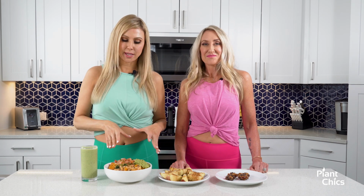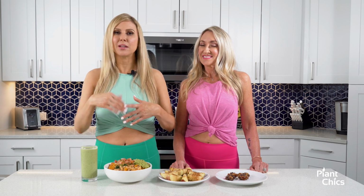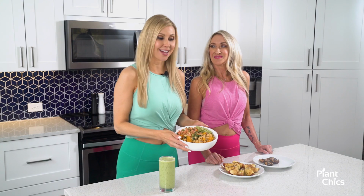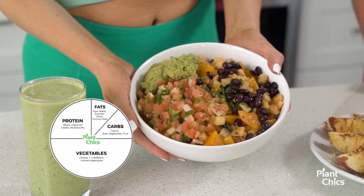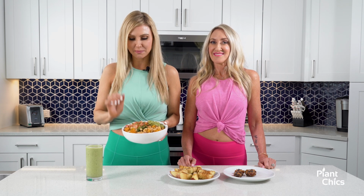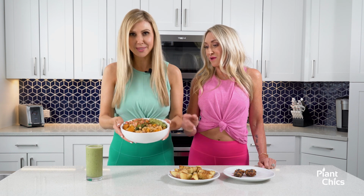Let's move on. Right here, I always say lunches and dinner are interchangeable because when I see a lunch meal or dinner meal, you can eat it for lunch or dinner. You know, leftovers too, it's all good, right? Yeah. This right here is a Southwest bowl. It has potatoes, it has onions, garlic, bell peppers, guacamole, some pico with cilantro, jalapeno, onions, tomatoes. Like there's all 15 or 16 plants in here. Easily. And those black beans.